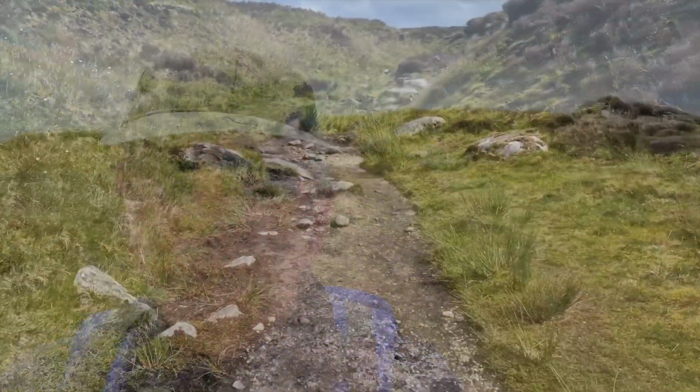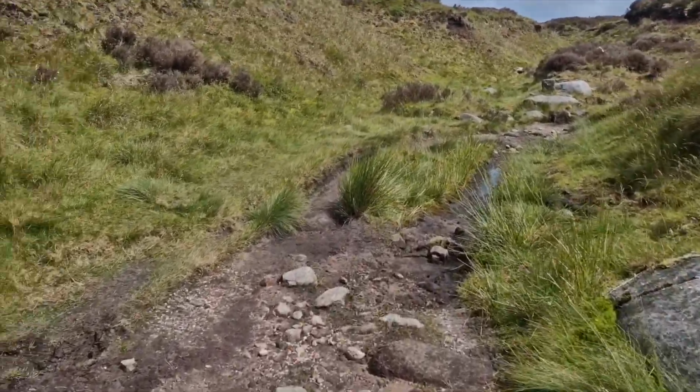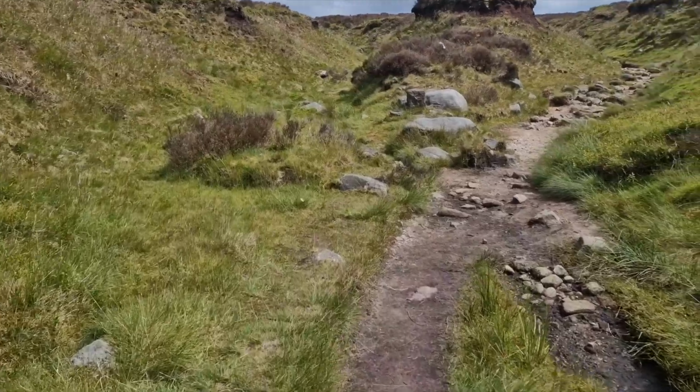Behind me is Hern Stones, and if I look at the map, Hern Stones is just off the Pennine Way. So I'm going to walk across to the Pennine Way and follow it all the way up to Bleaklow Head, taking a brief detour to Wain Stones. Here I am back on the Pennine Way again, so I'm going to walk up here, as I said, to Bleaklow Head, making a detour to Wain Stones. And you'll see why I'm making the detour to Wain Stones when we get up there.